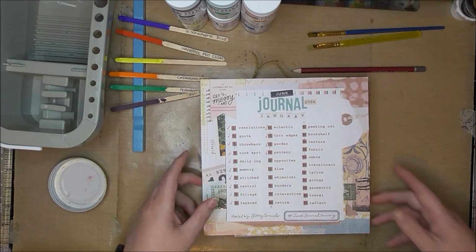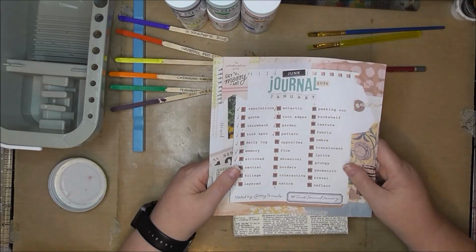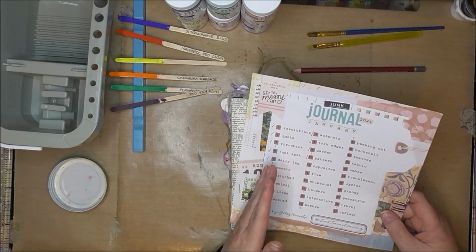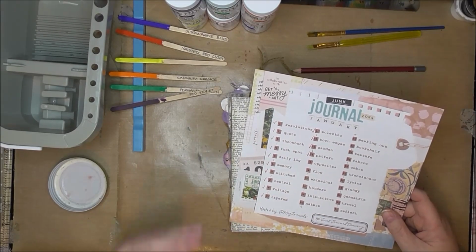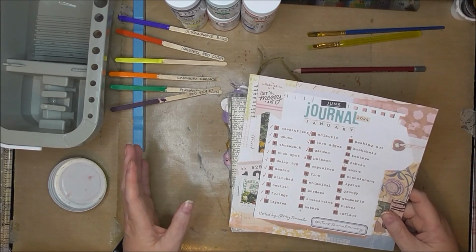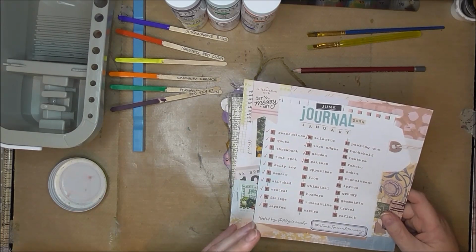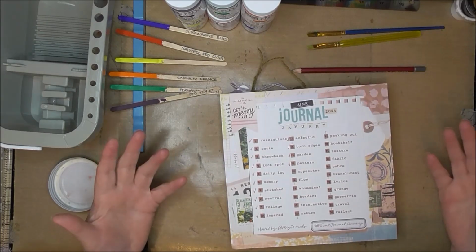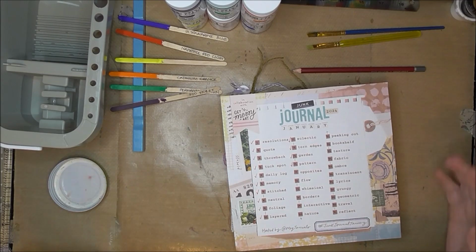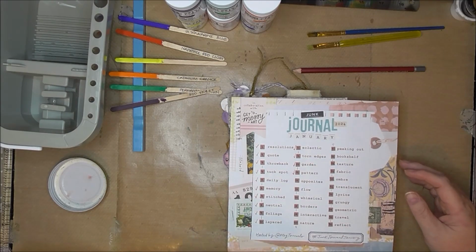So today is the 15th, and the prompt is opposites. Now, I have to confess that as I was walking down to the studio, I still had no idea whatsoever what I was going to do for this prompt. Nothing was springing to mind. I couldn't even think of anything. And then the moment I stepped through that doorway, it hit me.